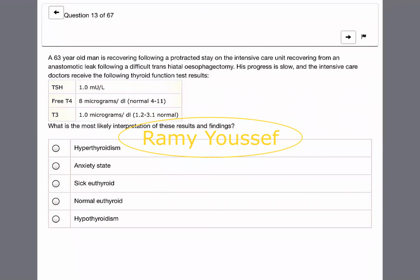Hyperthyroidism, anxiety state, sick euthyroid, normal euthyroid, and hypothyroidism. So he has low TSH. The patient is a case of sick euthyroid. Yes. This is a very easy question, by the way.